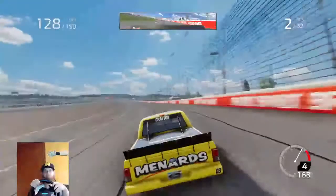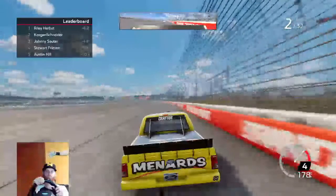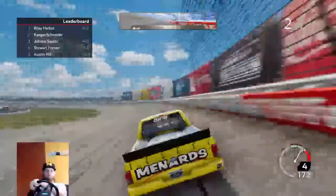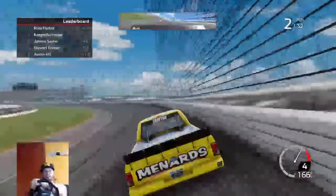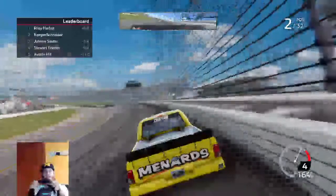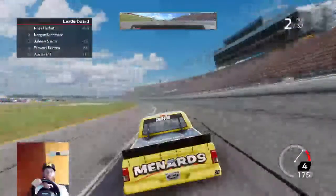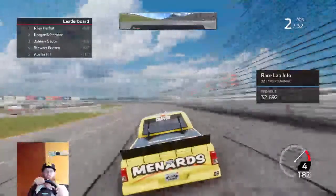It's running out of laps. Johnny Sauter's only 4 seconds behind Crafton all of a sudden. I didn't think he was going to have a chance to catch him. We'll see if he's still going to be gaining ground here as the run continues. 22 laps to go.